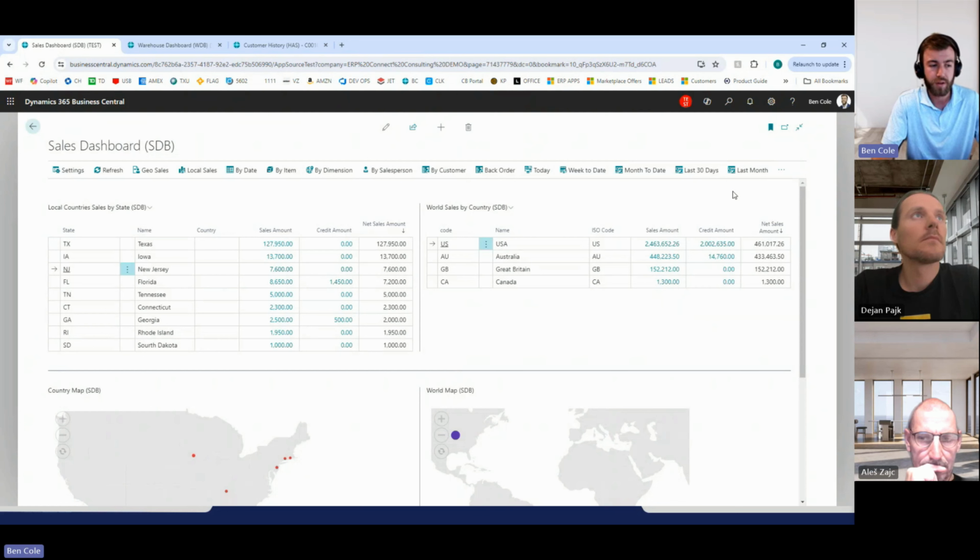Our team, we have a full team of professional service product managers who can help out with that. So you can read the guides if you'd like, but we're also always here to help. So again, with that sales dashboard, we're going to be looking at things like geo sales, which we're on right now.